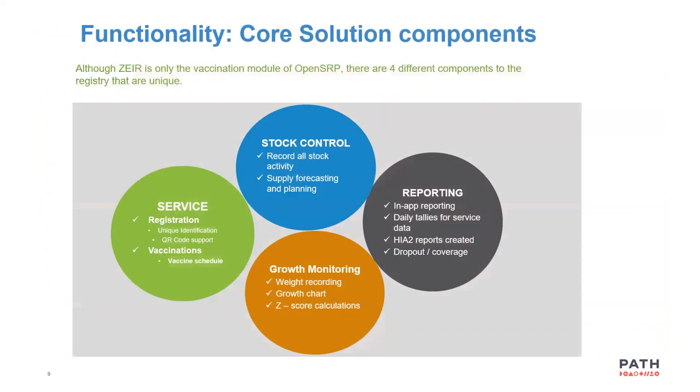So looking at the functionalities as well as the core solution components, the system has four main components. The first aspect is the service, which includes the registration of children, being able to register the children that come over to the facilities. Under that aspect is the unique identification. Each child is given their own unique ID for easy identification, and this can be used wherever they go.